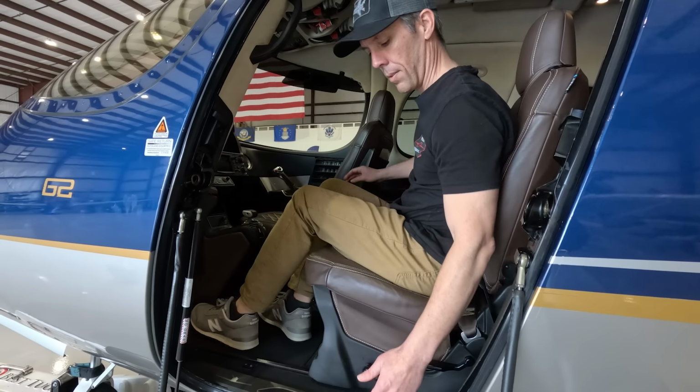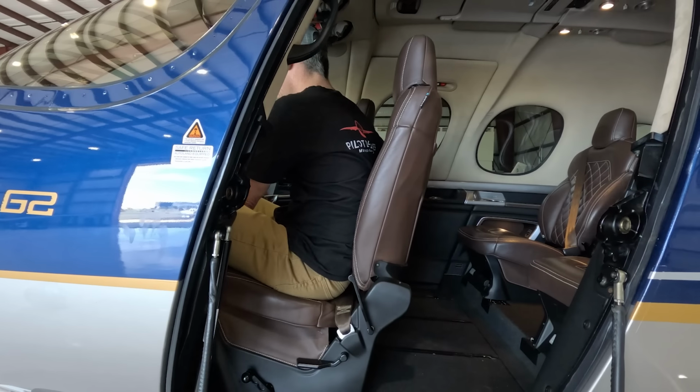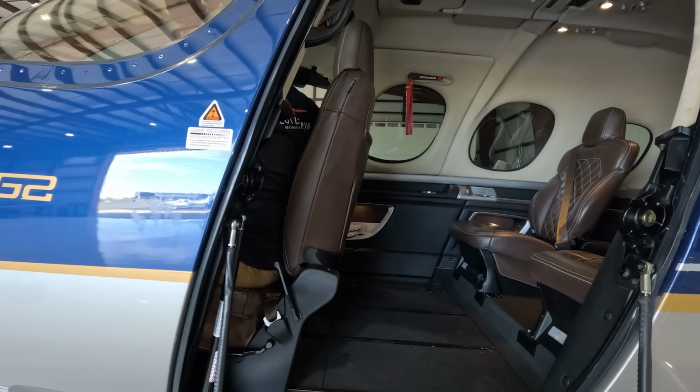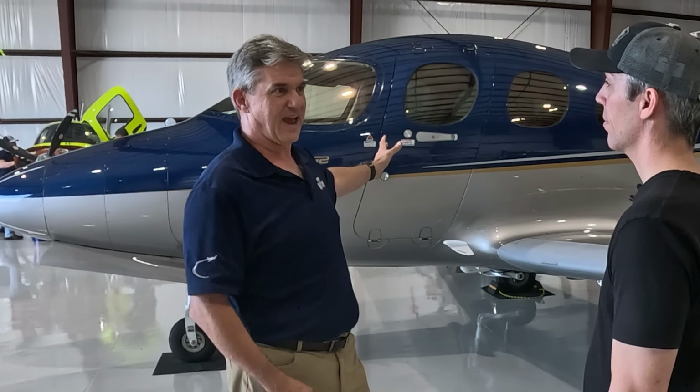A lot of owners actually take those seats out to get a little bit more useful load by getting rid of the weight. The cool thing about the cabin is only the pilot and co-pilot seat are fixed seats. Everything else is configurable and can be moved. So it's a very useful cabin. And you'll actually find that the seats designed for humans have a ton of legroom.